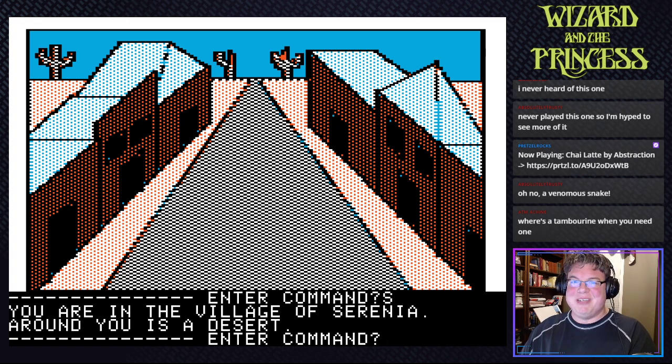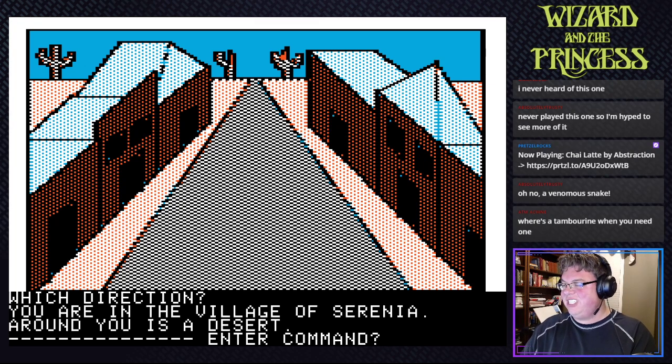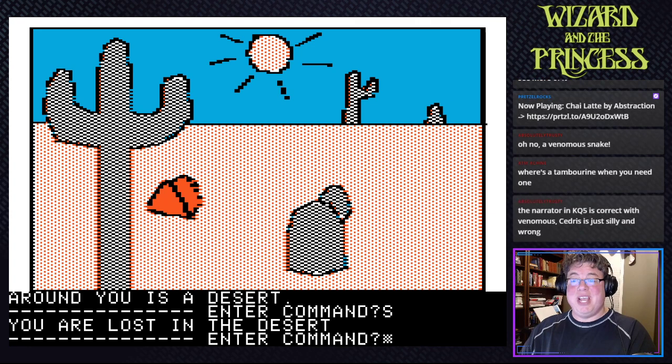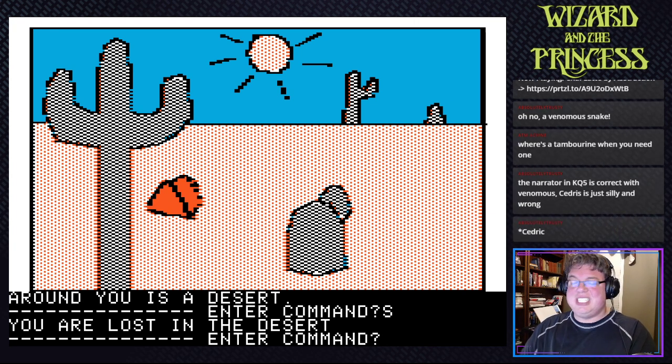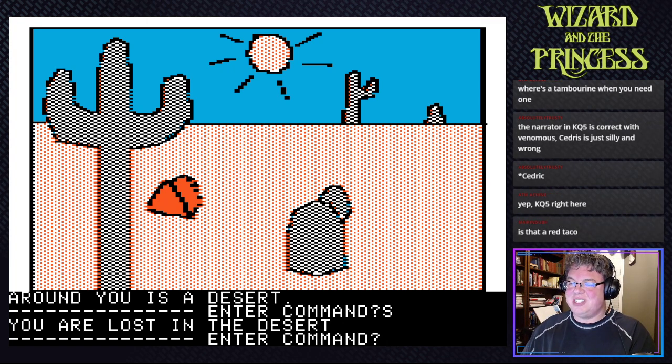Right off the bat, this game has a maze. Let's see if we can look at Serenia. See nothing special. Look, village. See nothing special. Go door. Which direction? Okay, so we'll get to the scene around here a little bit more. But let's go south, because the first thing you have to do in this game is a maze. We have, I think, a 16 by 16 maze of this desert around Serenia. And again, this is a desert we explore later in King's Quest V. But what you have to do here is find a rock to bash in that snake that was blocking our path just a minute ago.